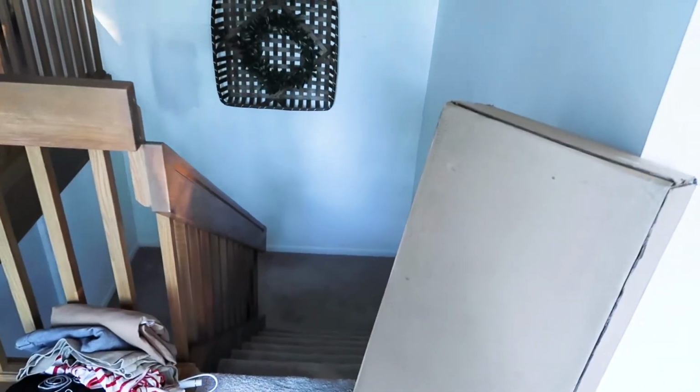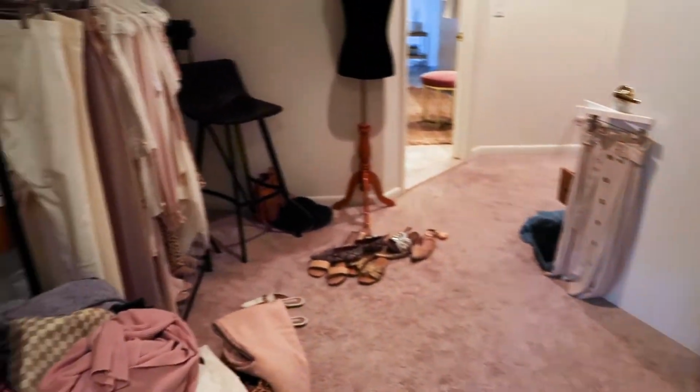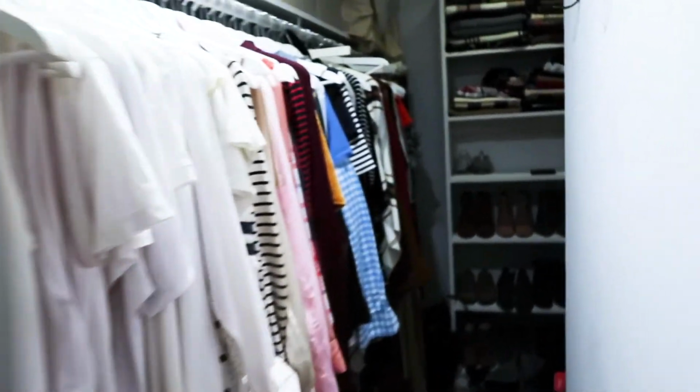I have to be quiet because Sophie is sleeping, but when you come up our stairs, you turn to the left and then walk into our master suite. This is a whole dressing room area with this long, awkward, skinny closet. It goes all the way back around the corner. This is basically my space, and then we have a dresser here that we share, and another walk-in closet here, and a regular closet in this section.